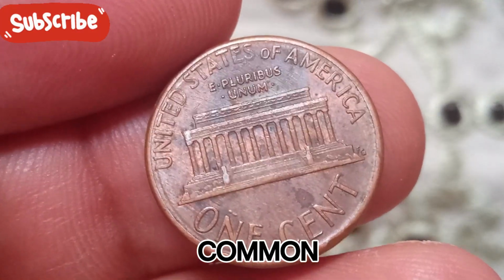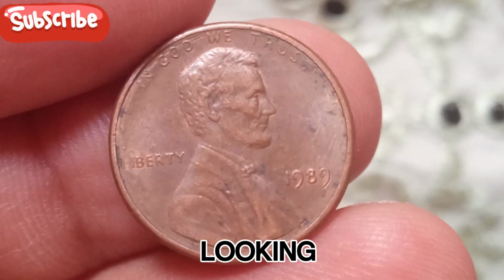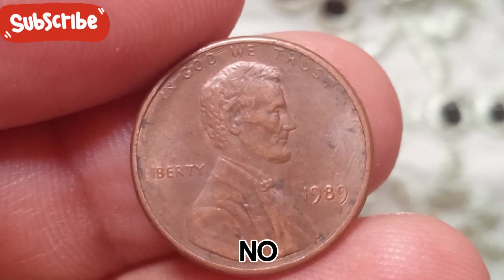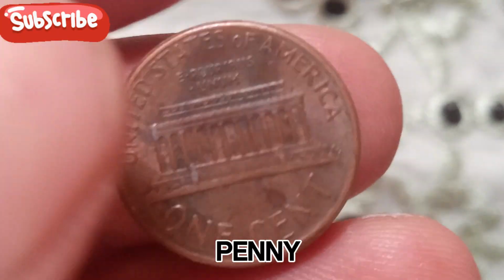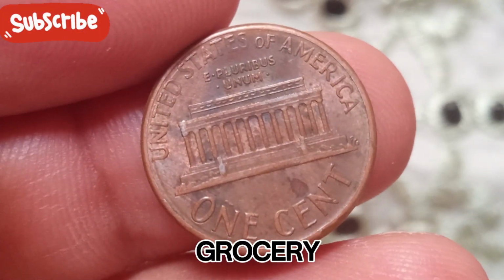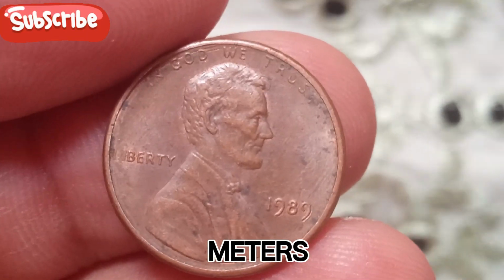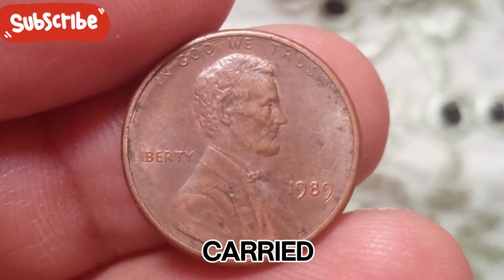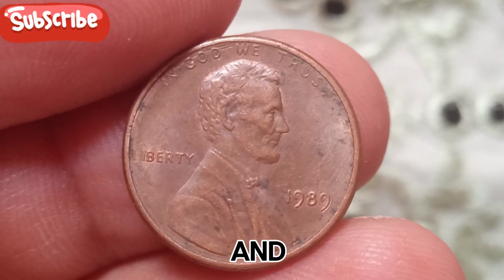The most common ones are from Philadelphia and Denver, and you can identify the mint by looking at the small letter near the date, a D for Denver and no letter for Philadelphia. The 1989 penny was a workhorse of American commerce. It was used in grocery stores, vending machines, payphones, parking meters, you name it. These coins passed through millions of hands, carried stories of everyday life, and witnessed moments both big and small.